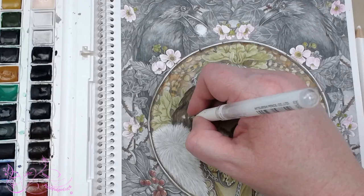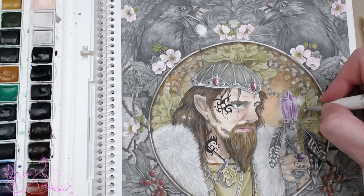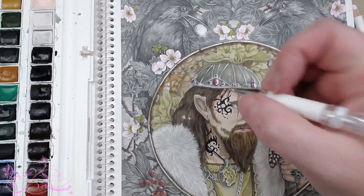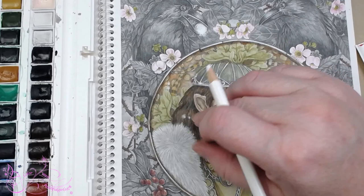You could also use paint pen here too. Paint pen might sink into the watercolor a little bit more though. And you might not get as much contrast with the paint pen. One doesn't look right. Needed a bigger circle. There we go.